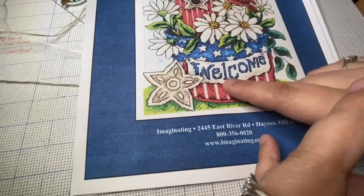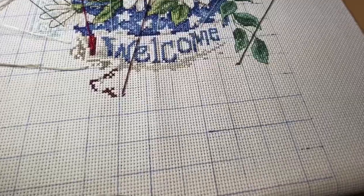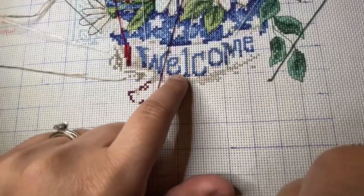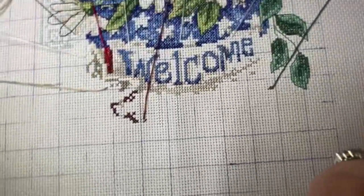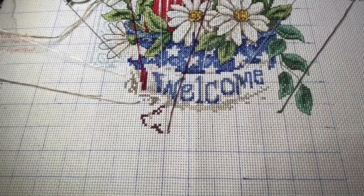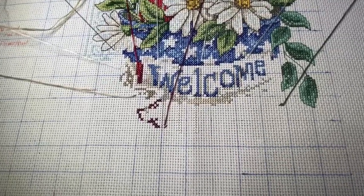I'm not recording all the white stuff because even on here when I'm stitching it, it's hard to see the white on white. I would consider these white. There's like 3 or 4 different shades of white-ish color. I'm not filming any of that because I can barely see it as is, so you're not gonna see it in the video as I'm doing the time-lapse video.